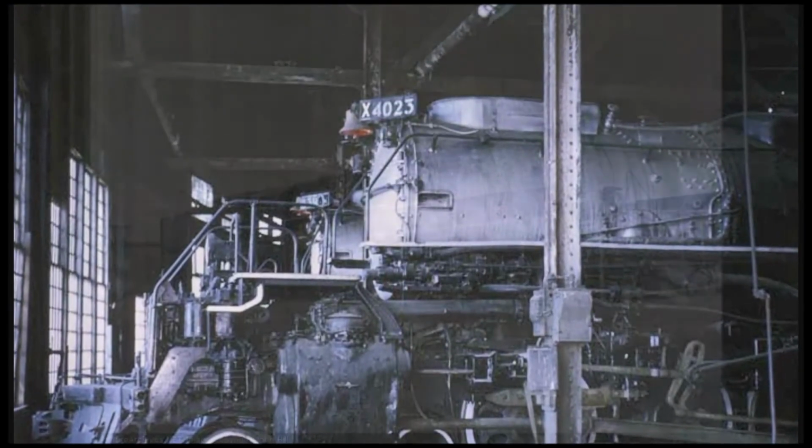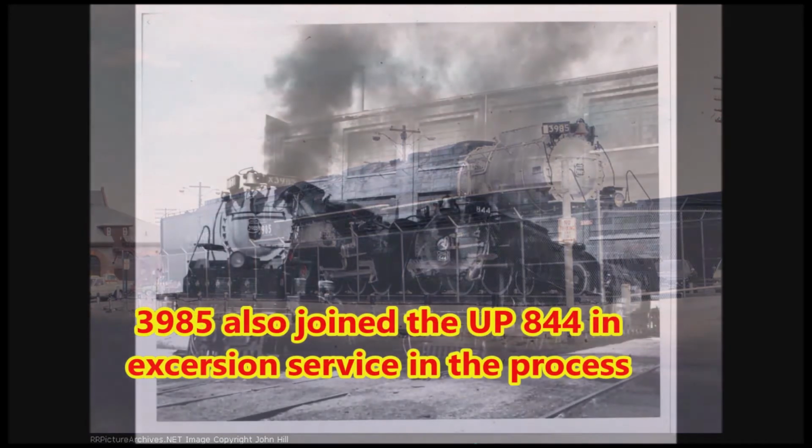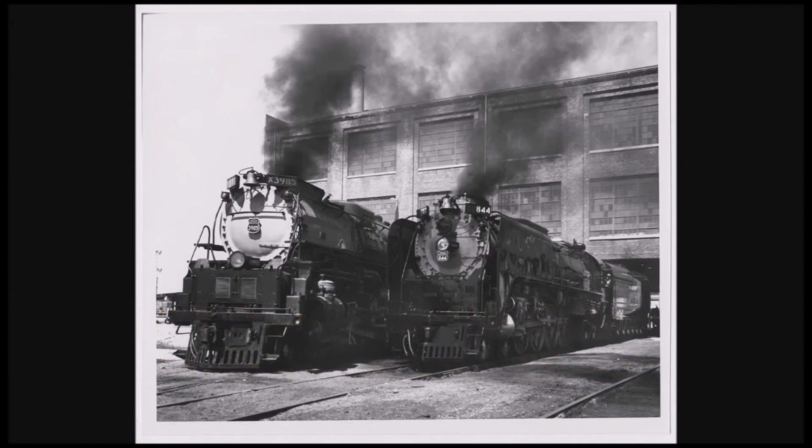In 1975, it was brought out of storage and placed on an outdoor display beside the Cheyenne Depot. In 1979, a group of Union Pacific employee volunteers started a restoration on the 3985, and it was completed in April of 1981, making the mighty 3985 the largest active steam locomotive in the world, a title that it would hold for nearly 30 years.